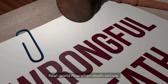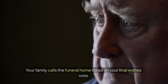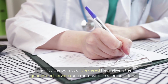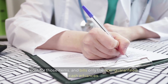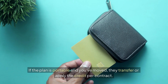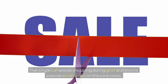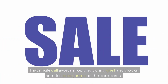Real-world flow. When death occurs, your family calls the funeral home listed on your final wishes note. The provider pulls your pre-need file, delivers the guaranteed services and merchandise at no additional cost for those items, and bills only the non-guaranteed cash advances. If the plan is portable and you've moved, they transfer or apply the credit per contract. That single call avoids shopping during grief and blocks surprise price jumps on the core costs.